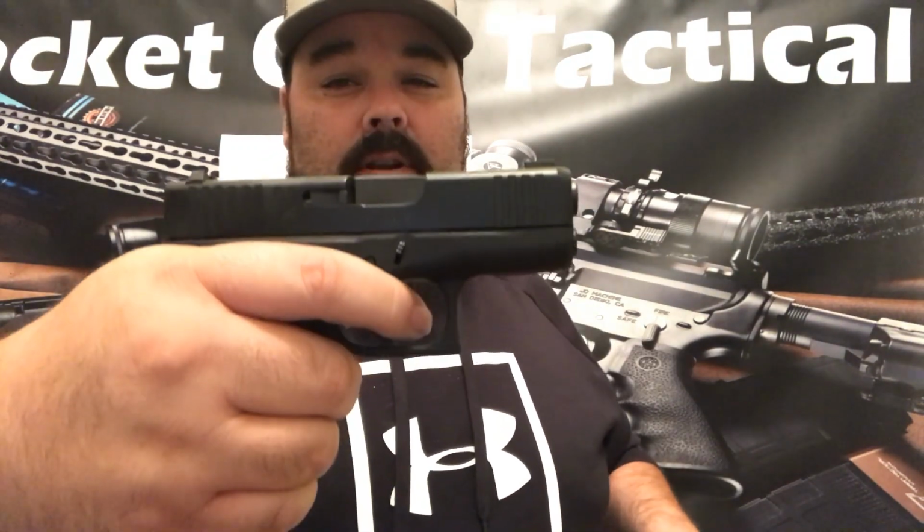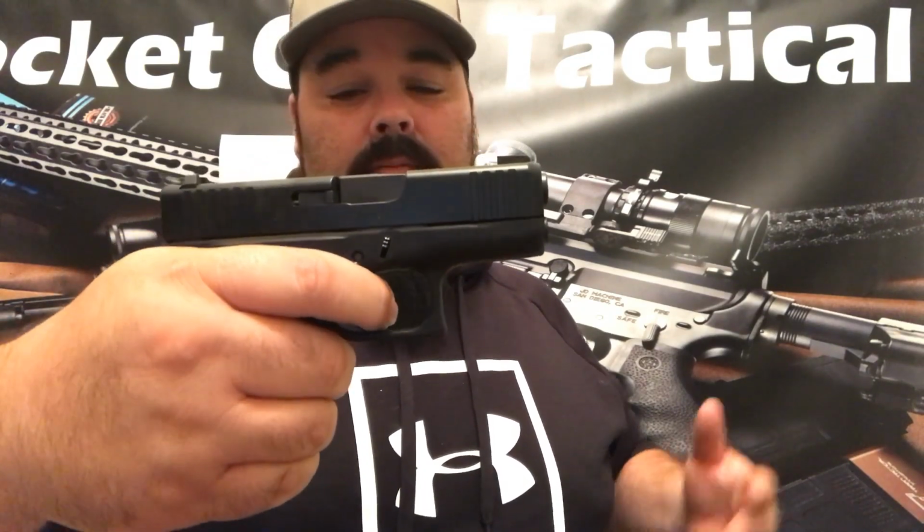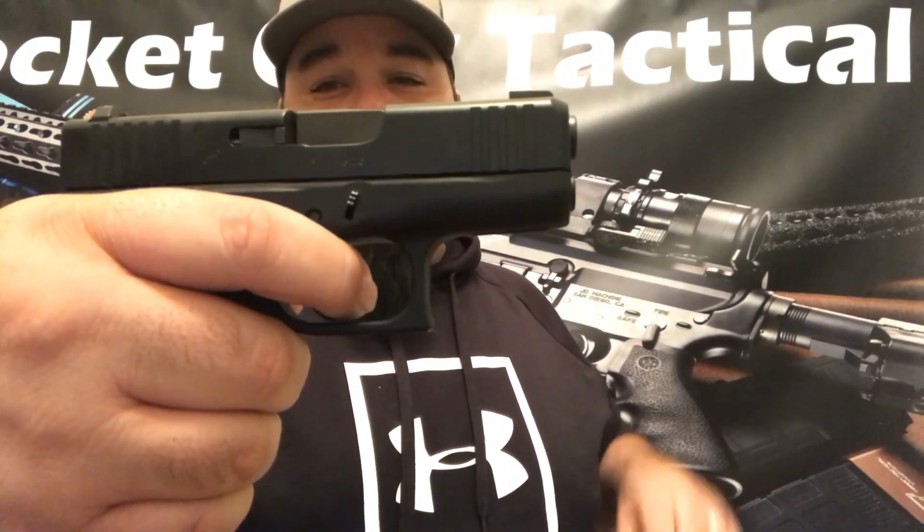Now we'll talk about the trigger pull, and the trigger pull is definitely where the Glock wins this battle. Just a really nice trigger, very little take up. Once you've engaged that trigger safety, you're pretty much at the wall. Nice clean break, audible and tactile reset. You can feel it, you can hear it. Really nice trigger. The Glock definitely wins in regards to the trigger.